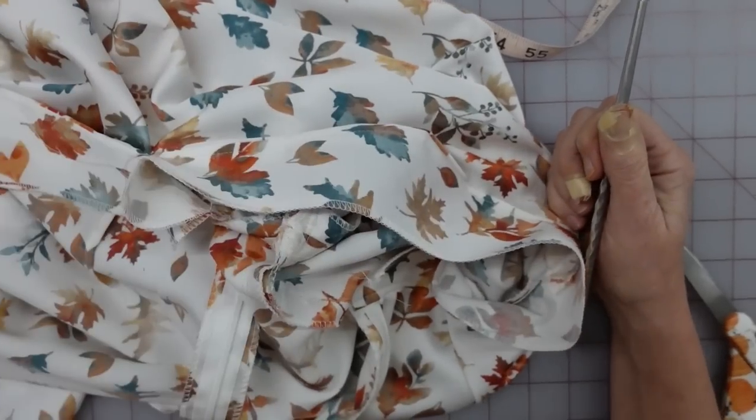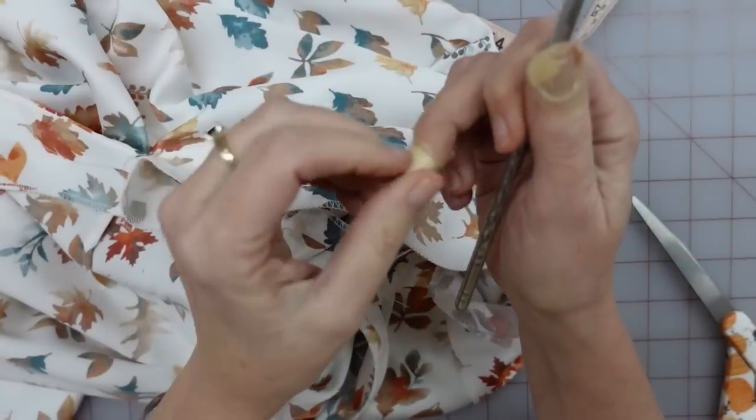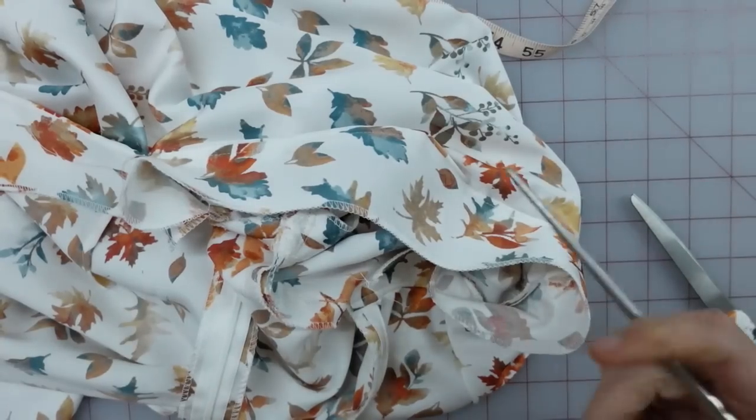Alright, when I was understitching, I stabbed myself with my sewing machine needle. That's twice, so keeping my Band-Aid box busy here. It's not that it hurts so bad, it's just that fingers bleed so much, and this is white fabric.